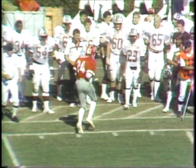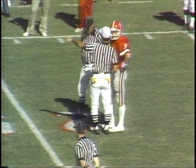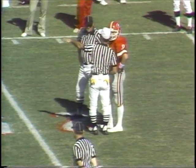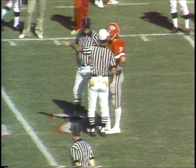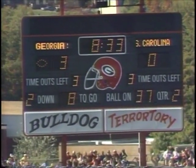They're talking to Georgia. I think there might have been a personal foul. I believe so. On the far side, and they have to decide whether or not they want second down and 5 or first down and it would be probably 10.